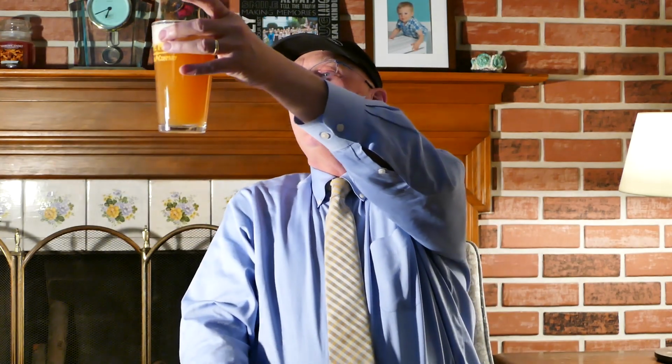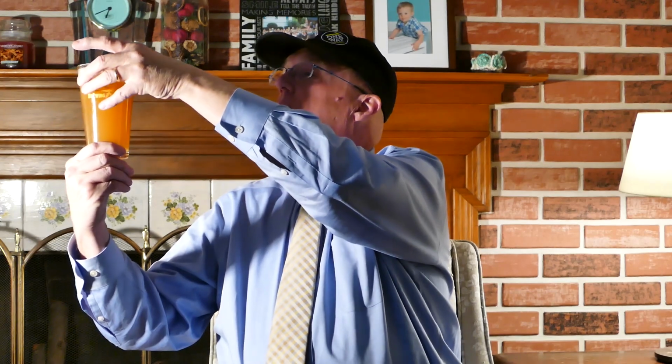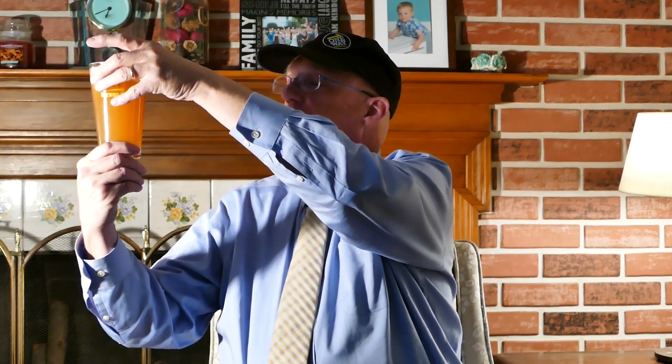So, appearance-wise, it is definitely unfiltered. It is an unfiltered pale ale. It is a cloudy, medium yellow body. Not really even seeing any carbonation streaming up through it. And we got like one finger of nice, bright white head on the beer.